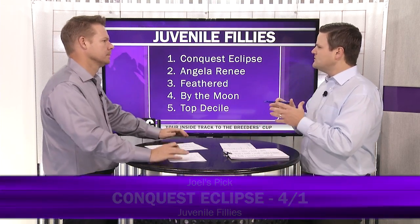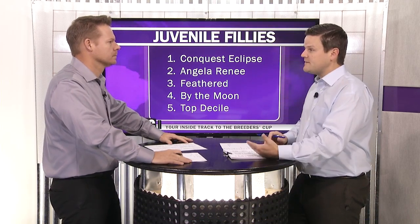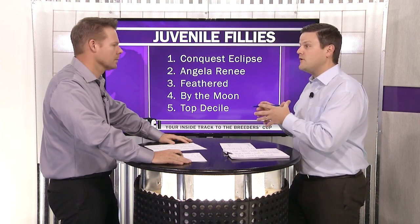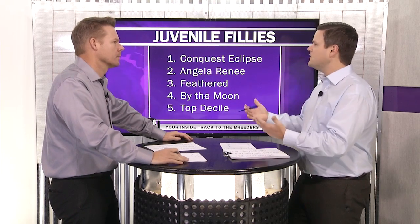Conquest Eclipse, she's going to grind along. She's a big filly without a big move. But I think she's going to continually progress into that frame of hers, John. I like the way she's working up into this. I think Corey Nakatani has to put her in the race a little earlier because I don't think she has that finishing burst to run by him in here. But I just like her upside.